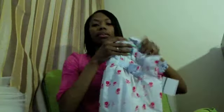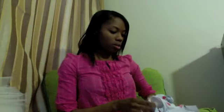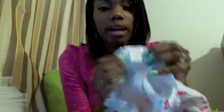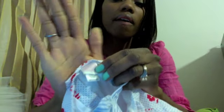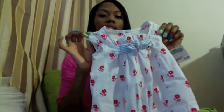It actually came together. You can see that. And it is from Janie and Jack, which is one of those couture kids lines. If you can see that. Sort of. One of those couture kids lines. So, it's a dress. Cute little summer dress. And it also has a cute little top that's supposed to go over the dress.